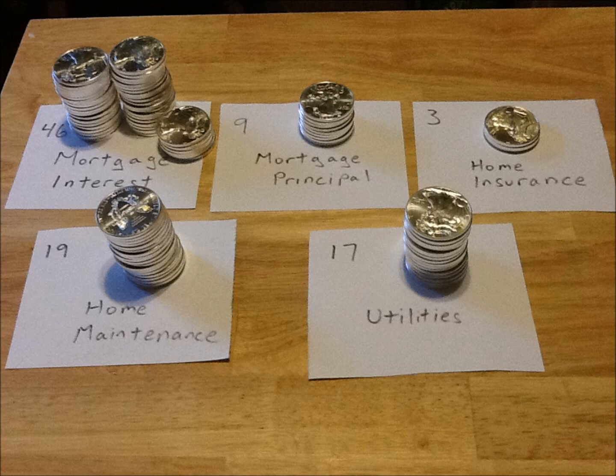Electric, heat, and water will vary from household to household, but for this sized house, where I live, the cost of utilities will be about 17 eagles per month. Now, I didn't include real estate taxes because they are too variable to get a representative number, but where I live, this house will cost you 15 to 20 eagles per month in real estate taxes. Again, those need to be paid if you don't want a levy put against the house.